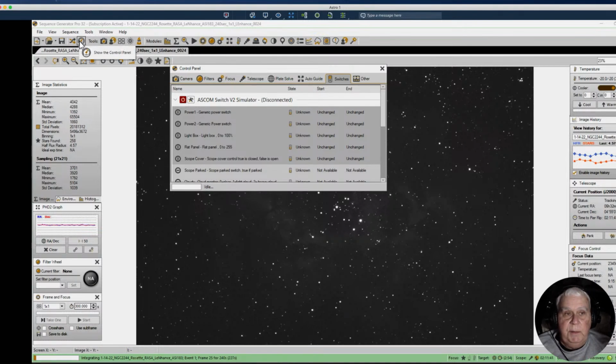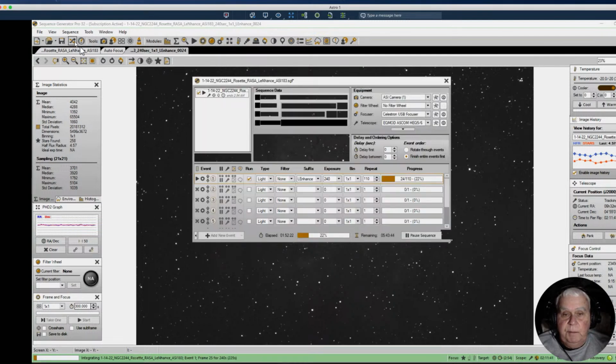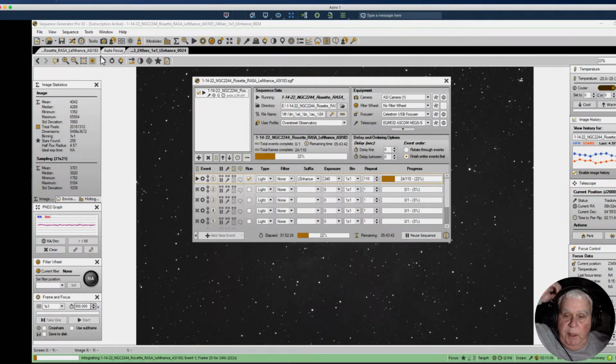Yeah, I like ASTAP, Darren. If I'm not using ASTAP, I'll go to Pinpoint. I had to pay for Pinpoint, but that's actually what I started out using, and it works well. It takes a little longer. Plate Solve 2 takes the longest. We're at 24 frames. It took almost 2 hours to take those.